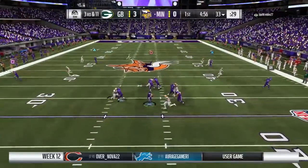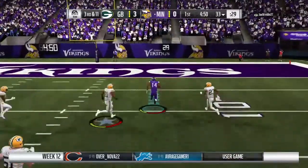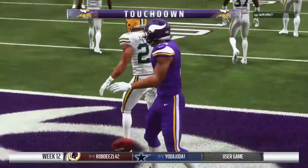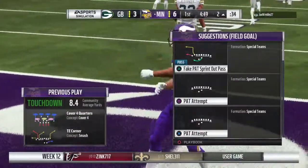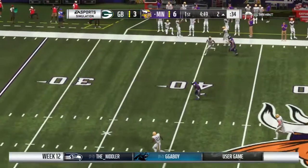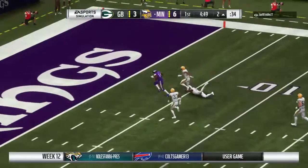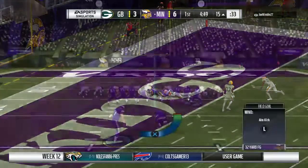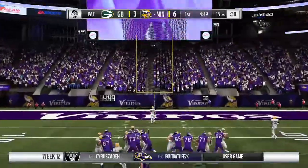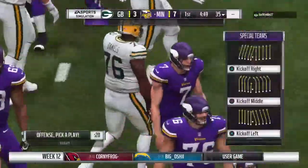Cousins from the gun on 3rd. And he's able to find Diggs. Stephon Diggs. Touchdown, Vikings. Stephon Diggs, his first touchdown on the year. And the Vikings have taken a first-quarter lead. Now for the extra point, Daniel Carlson. Extra point by Carlson, up and good. And that makes it a 7-3 lead.